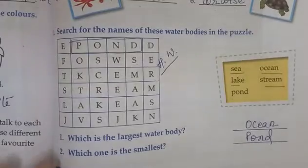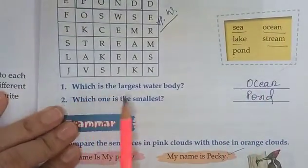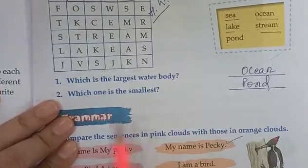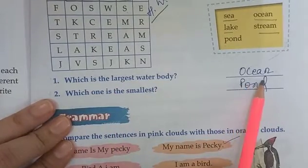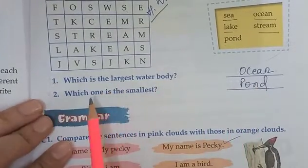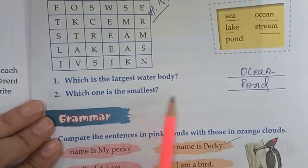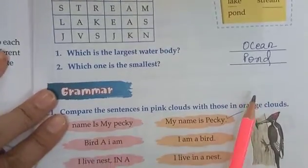So, children, here you have to write which is the largest water body. Water body means the area of water. Largest, biggest. Ocean, O-C-E-A-N, ocean is the largest water body. And second, which one is the smallest water body? It is a pond. Pond is the smallest water body.